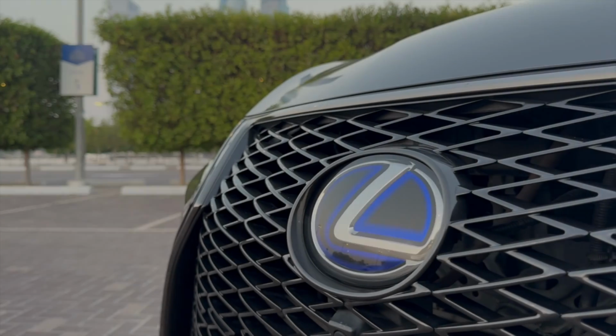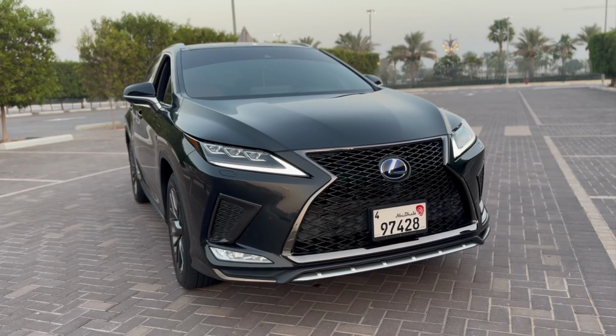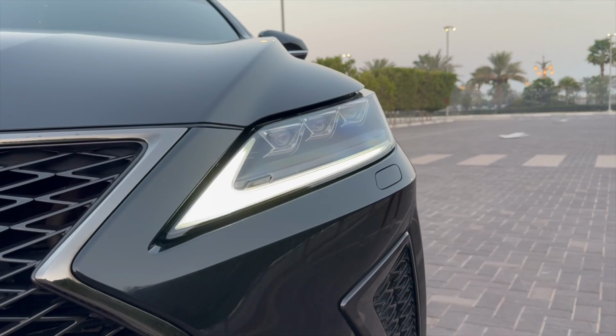This right here is the 2022 Lexus RX 450 Hybrid. And we're in the vibrant heart of Abu Dhabi, a place where luxury and modernity go hand in hand, which is exactly what the SUV is all about. Hybrid tech, comfort, style, and elegance. Sit back, relax, and let's explore this mid-sized SUV in full detail.